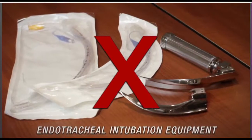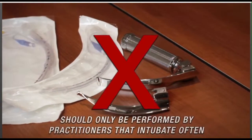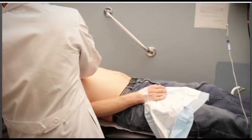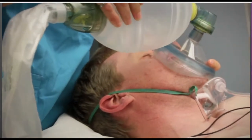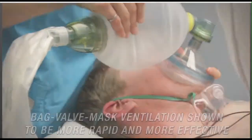Note that recommended equipment does not include endotracheal intubation equipment. Like any skill, intubation should only be performed by practitioners who regularly perform it. In fact, in the pre-hospital setting, bag valve mask ventilation has been shown to be more rapid and more effective than endotracheal intubation, with no compromise in outcomes.